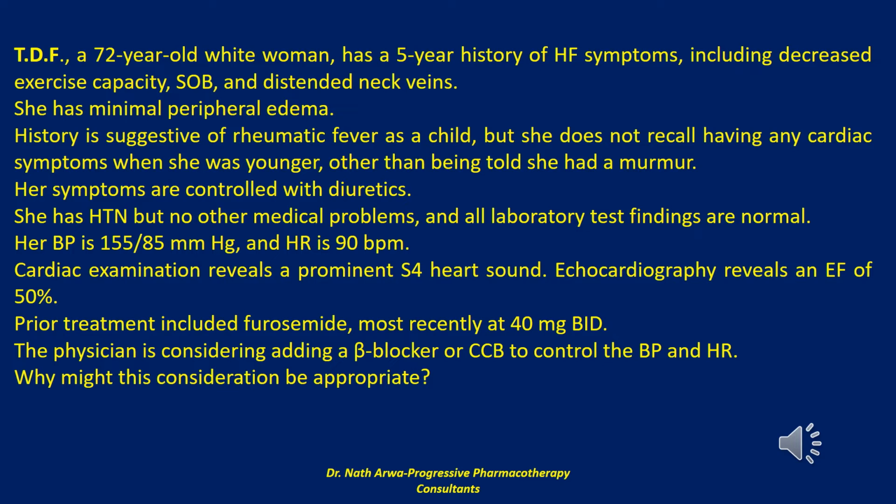She has hypertension but no other medical problems, and all laboratory test findings are normal. Her BP is 155 systolic, 85 diastolic. Her heart rate is 90 beats per minute. Cardiac examination reveals a prominent S4 heart sound. Echocardiography reveals an ejection fraction of 50%. Prior treatment included furosemide, most recently at 40 mg twice daily.